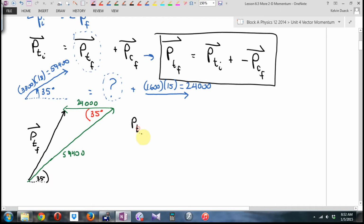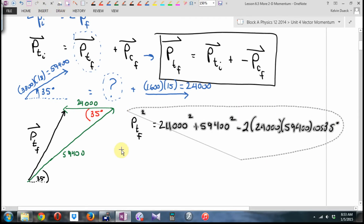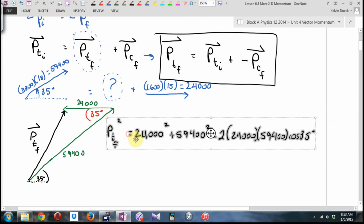Momentum of the truck final squared equals, and what is the cosine law? 24,000 squared plus 59,400 squared minus 2, don't forget the 2, times 24,000 times 59,400 cosine 35 degrees. And then don't forget to square root.